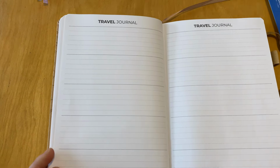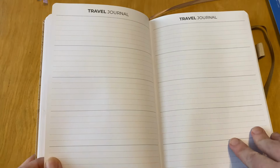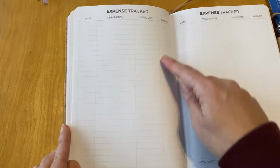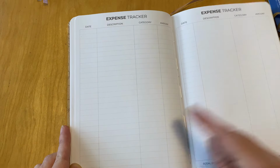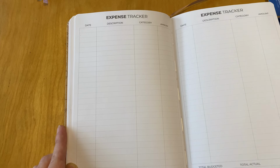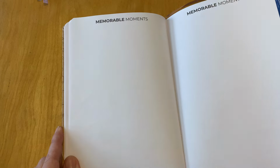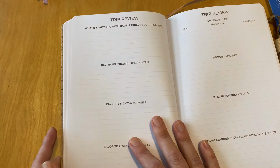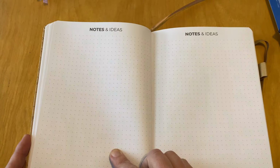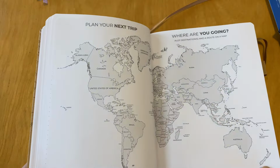And then this also has a travel journal, so I can take notes about what we've done on our trip. This is the expense tracker, so while we're there, I'll be able to keep track of all of our expenses, every single little item that we buy or purchase, food, all of that. So I can kind of keep up with that. Memorable moments, trip review, and notes and ideas, and then our next trip.